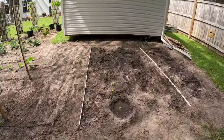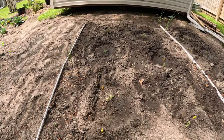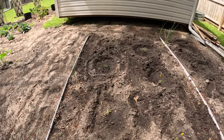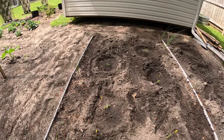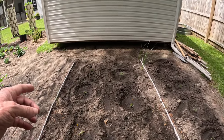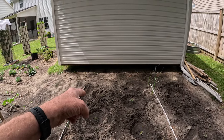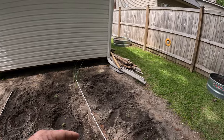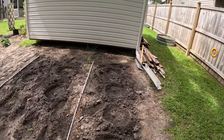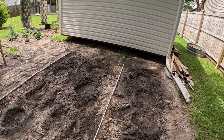Come to the back. See, I transplanted some tomatoes that Kathy had started from seed. So these, let's see, we got beefsteak, which are these 4, and then we have some cherry tomatoes. All these came up as volunteers. So 1, 2, 3 of those, and 4 more, 7 of the cherry tomatoes that came up as volunteers, and we just transplanted them and put them in a row.